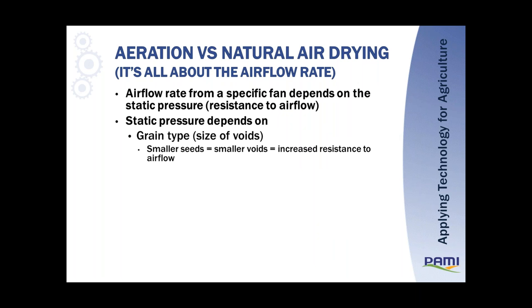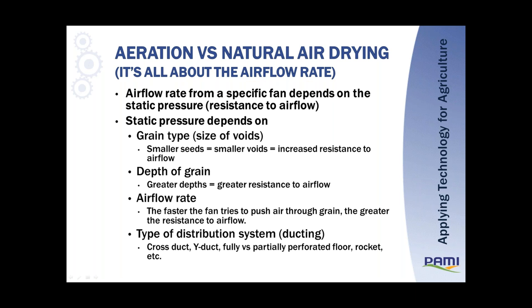Regardless of what we're talking about, aeration and natural air drying, it's all about the airflow rate. Each specific fan's airflow rate will depend on static pressure in the bin, and static pressure depends on grain type. So the smaller the seeds, the smaller the voids, so greater resistance to push air through the grain bulk. Depth of grain also affects it, so the greater your grain depth, how full your bin is, the greater the resistance. Airflow rate, the faster you try and push air through the grain, the greater the resistance to airflow. And distribution system, so your ducting system, depending on the setup, will also add to static pressure.